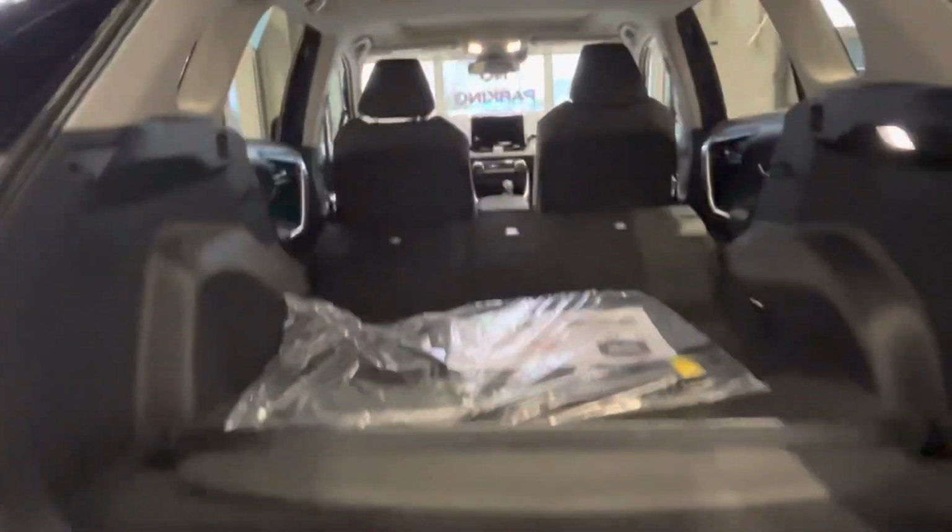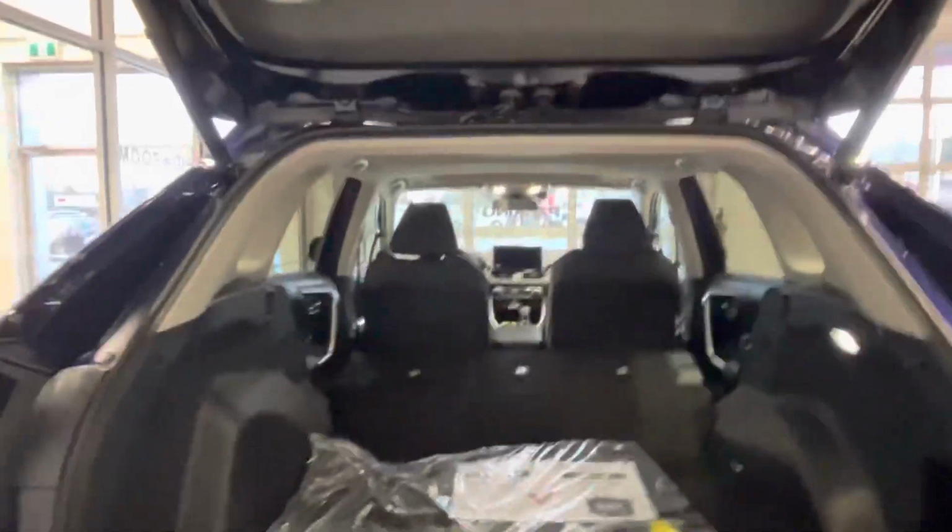And that's what it looks like with your seats down. Tons of room in there. Easily throw a fridge in. Just close that. We're back over here. Soft text along the door. Kind of a brushed chrome accent. Popping these seats up.